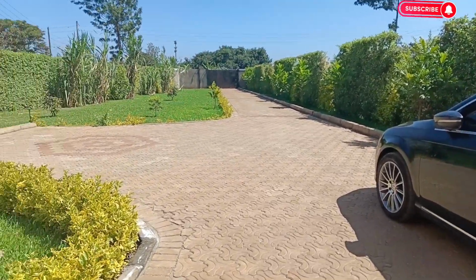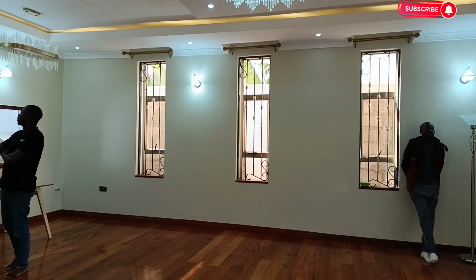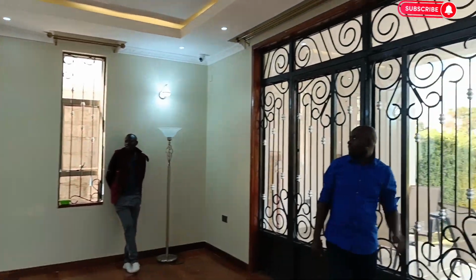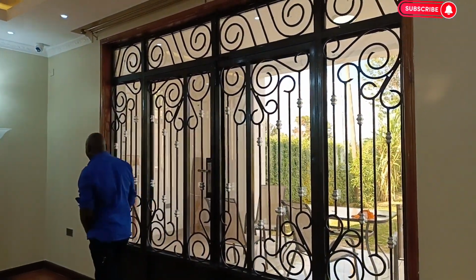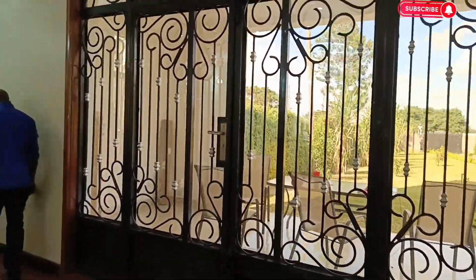Guys, we've arrived at the client's place. So let me show you how the windows are looking before we put on the curtains. And one thing about this house, I love the huge windows. I like the way natural light comes in through big windows.